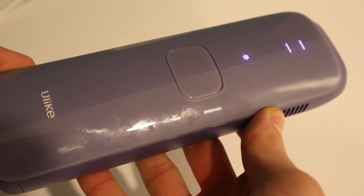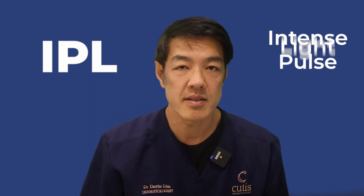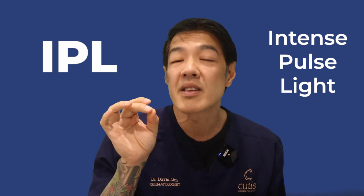If you're looking for an effective, comfortable, and also an affordable way of managing hirsutism or excessive hair growth, my recommendation is the IPL device from Ulike. IPL stands for Intense Pulse Light. This offers a permanent hair reduction by targeting the root of the hair follicle itself, while temporary methods like shaving or waxing may only offer short-term hair removal.